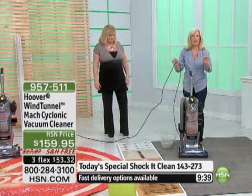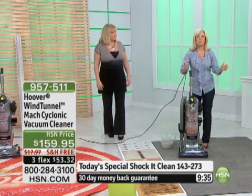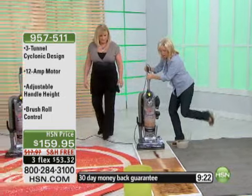Yeah, it doesn't spit. The other thing, it has a carpet height adjustment on it, so you can go right from your carpets over to your bare floor surfaces. So yes, you can use this on your tile, your linoleum, your wood floors, and I want to show you how easy that is, because you can roll right off of your carpet, go over to your tile and then watch this.